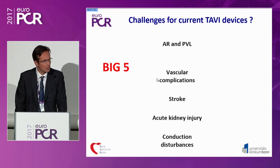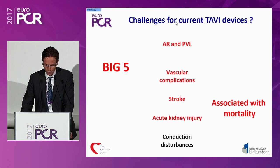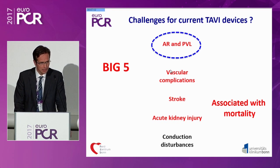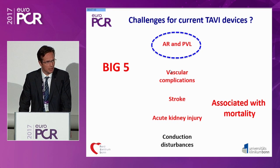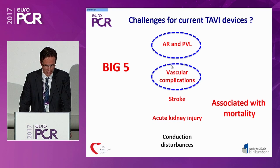And as we all know, except for these conduction disturbances, the first 4 complications are all associated with mortality, what we know from several nice sub-analyses. But with the introduction of next generation devices and with reduced sheath diameters, repositionability, and paravalvular sealing mechanisms, we were able to address, at least in part, these drawbacks of the procedure, PVL, vascular complications, and also conduction disturbances.